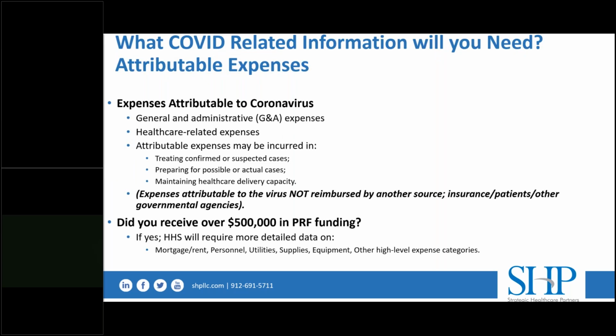Next slide. All right, so in delving into the expenses, again, it's those same two types of expenses. The overriding theory of what an attributable expense is, is that it meets one of these three definitions. It's either treating confirmed or suspected cases, preparing for possible or actual cases, or this third one, which seems to be very broadly based to me, maintaining healthcare delivery capacity. The first two can be fairly specific. The third one seems very open-ended to me, and certainly I feel like that's going to have to be qualified in some future FAQ around all that. But we'll talk to some specifics of that in just a second.